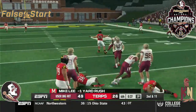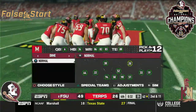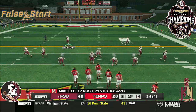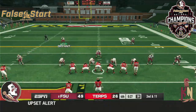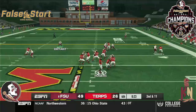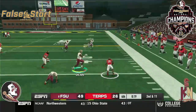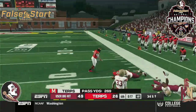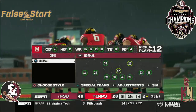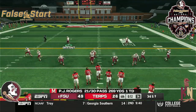Tailback. That was just smash mouth, helmet to chin football by the defensive line there. They dominated the point of attack. Second down and 11 yards to the sticks. Ball on the 42-yard line. Zips it to the back. Tackle made at the 40-yard line. That'll make it 3rd and 9. In your face.